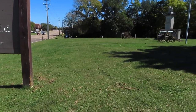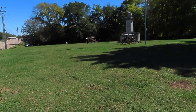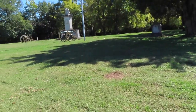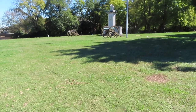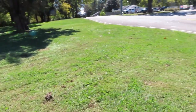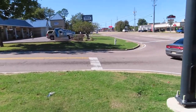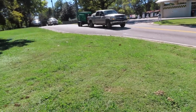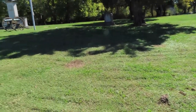And it's a very small little park. It's in the corner, just this little corner. United Methodist Church across the street, car wash, and Walmart. Walmart's right over there. And an empty lot. But it's still here.